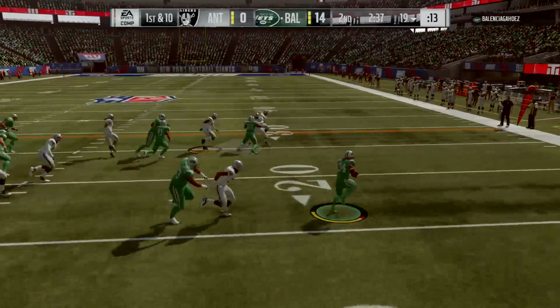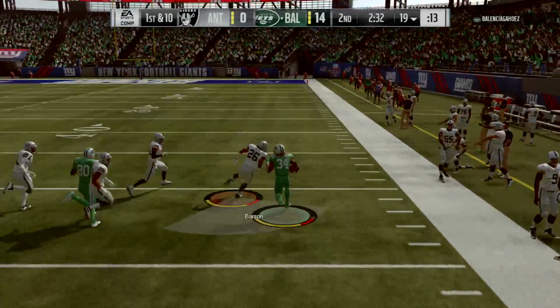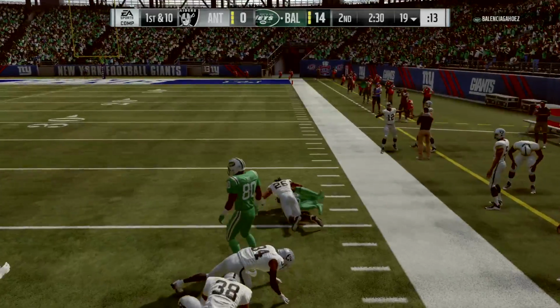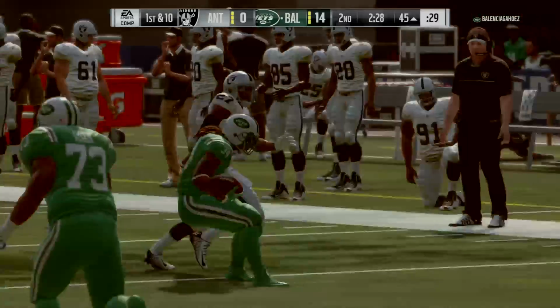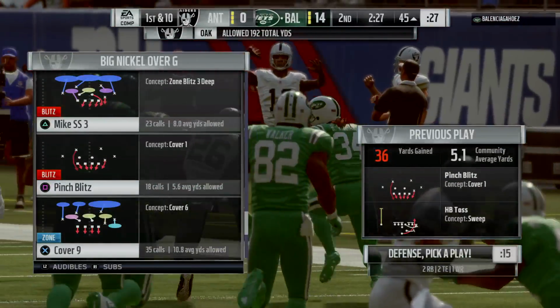They start the drive on the ground. It's Williams. Nice footwork at the 25. And he's taken down right at the 45-yard line. A big play on the ground there. It goes for 36 yards.